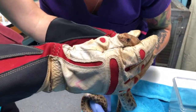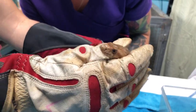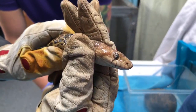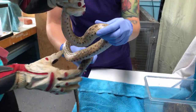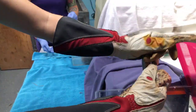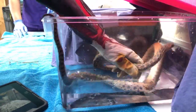So I think that eye is stuck. The scale is stuck on this eyeball. This is the normal eye, and if you see on the right eye. Oh, yeah. So how does that happen? Well, dehydration and trauma. So we're going to soak him. Hopefully that'll come off on its own, but if not, you will get a visit with our veterinarian.